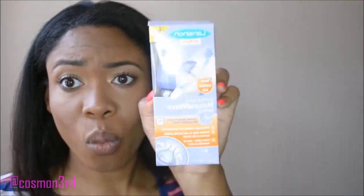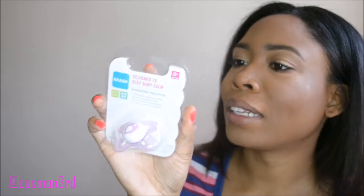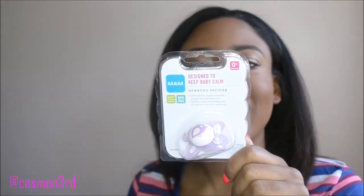It comes, before I open it, I don't know how to pronounce this brand. Whatever, they come with a bottle with the Natural Wave nipple. That's so cute. Her first little bottle. Yeah. Get that. Oh, you get a Mam pacifier. Mam is half my name.